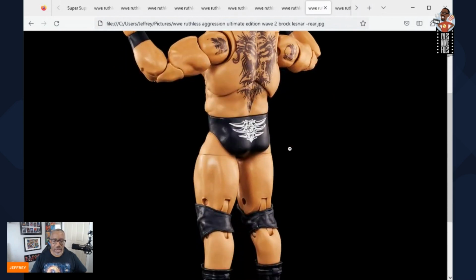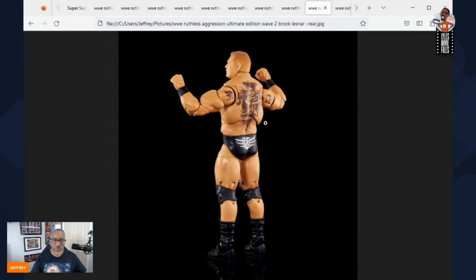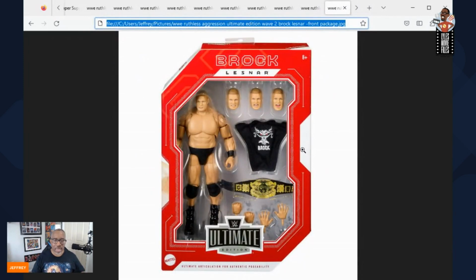And now he's really good. So you can see all that good stuff that's coming with Brock, and he is also going to benefit from those butterfly shoulders to do an even better, more effective looking F5 on your shelves. I can't wait to see him and get him in my collection. So these two I'm for sure getting, but I really wish they were better value in terms of what they came with. Brock's okay, but I think Rob Van Dam really could use some more stuff.